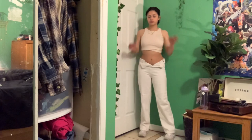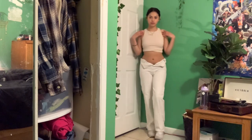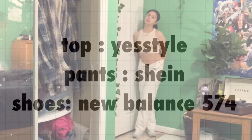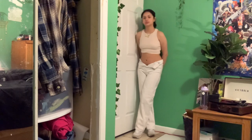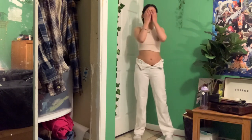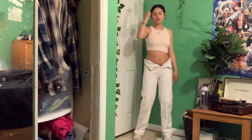Okay, so this is another neutral looking outfit that I actually really like. So the top is from Yes Style, the pants are from Shein, they're just some white pants, but I folded them because they're too high-waisted on me and they look really weird and I look squared, so I folded them like this because I've seen that a lot lately. And then the shoes are just the same New Balances from before. I was pretty much over it because I kept sneezing. But yeah, that's this fit. It's really cute. Again, you can really take this outfit to a new level if you add jewelry and accessories.